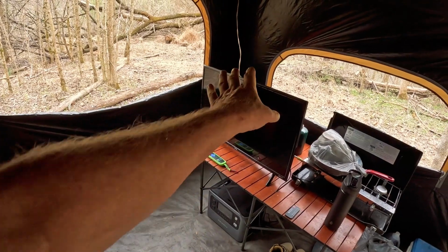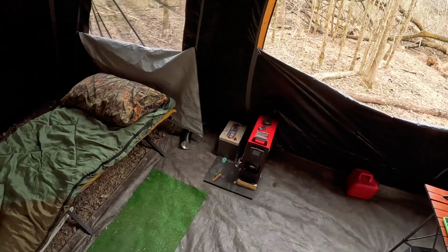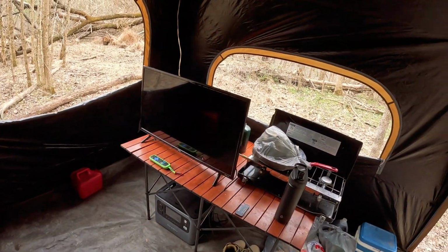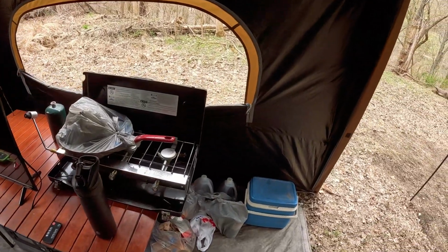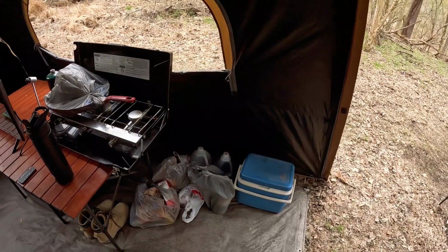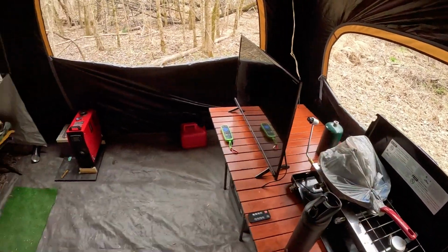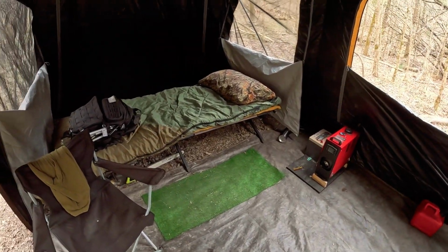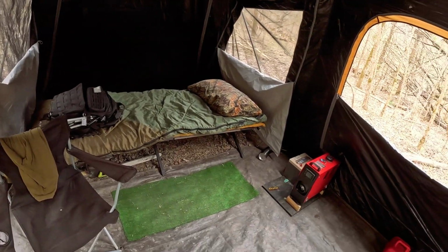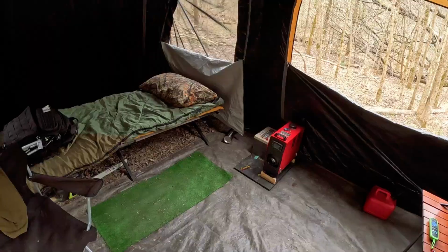I usually have another TV, another little stand I put the TV on, but I didn't have room for it, so they can share. I can live with that. But I got my junk over here, my supplies, food, and got my steaks in the cooler, and the pan's ready to go, and coffee pot, all that good stuff. Got my bed all set up, comfy chair. Yeah, looks good. All the comforts of home.